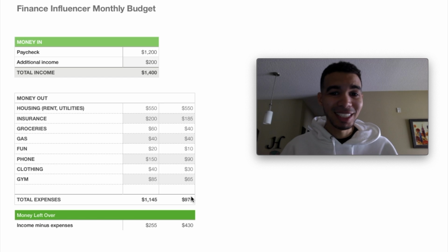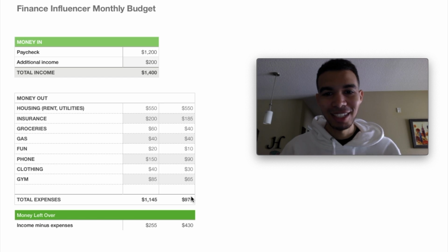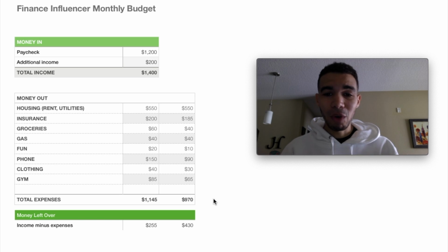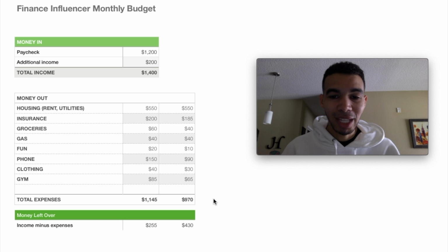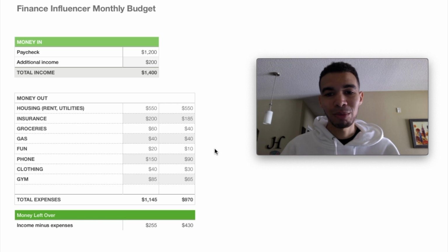At first it was kind of intimidating knowing that the camera's right in front of me and I'm also doing something on the Mac. But at the end of the day, I want to provide you guys with the most value. Going forward with this monthly budget, being able to save $430 a month, having that extra in my pocket is great, especially knowing that I can do the things that I want to do. I can apply that to more fun things, maybe even add that to more clothing, groceries, things like that. So very important for me.